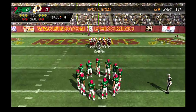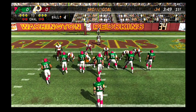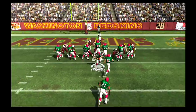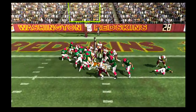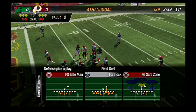Vance makes an extra pickup of 5 on second down. Davis, the deep man. Give it to the halfback. Springs is there for the tackle. This is a good special teams play.